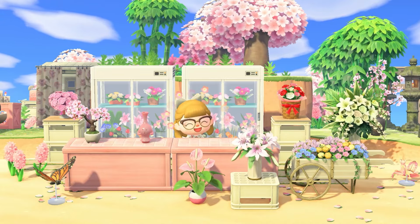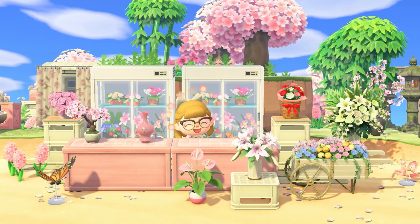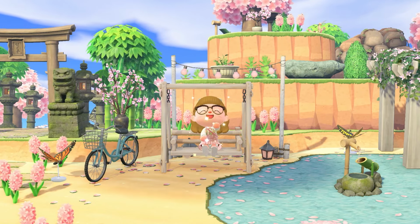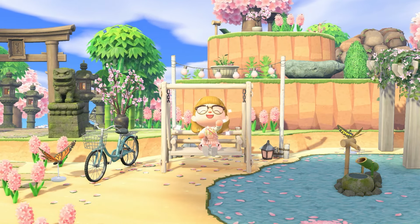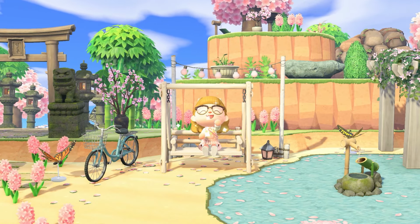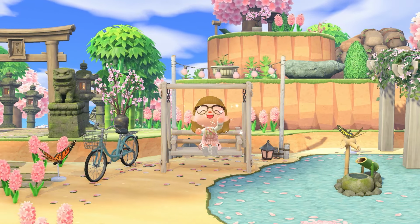I think it was a good use of space and I was able to use a lot of larger items without making things look too cluttered or too sparse, and that is my goal with any beach build. So now that we are done with this one, let's move on to the next build.